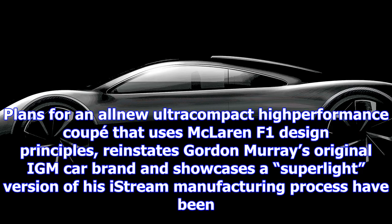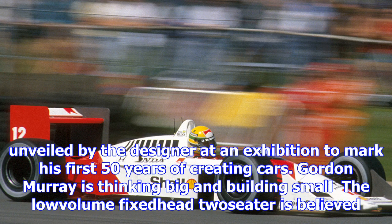Plans for an all-new ultra-compact high-performance coupe that uses McLaren F1 design principles, reinstates Gordon Murray's original IGM car brand and showcases a super-light version of his extreme manufacturing process have been unveiled by the designer at an exhibition to mark his first 50 years of creating cars.